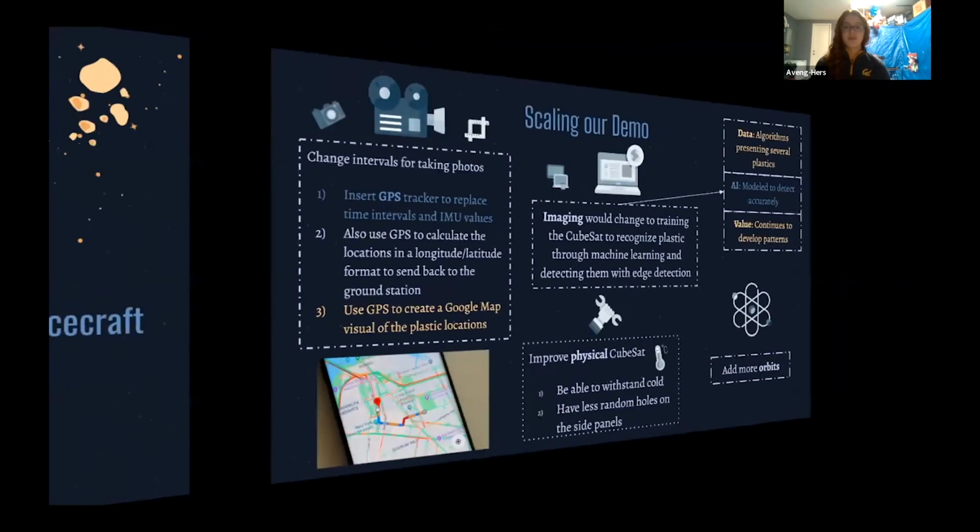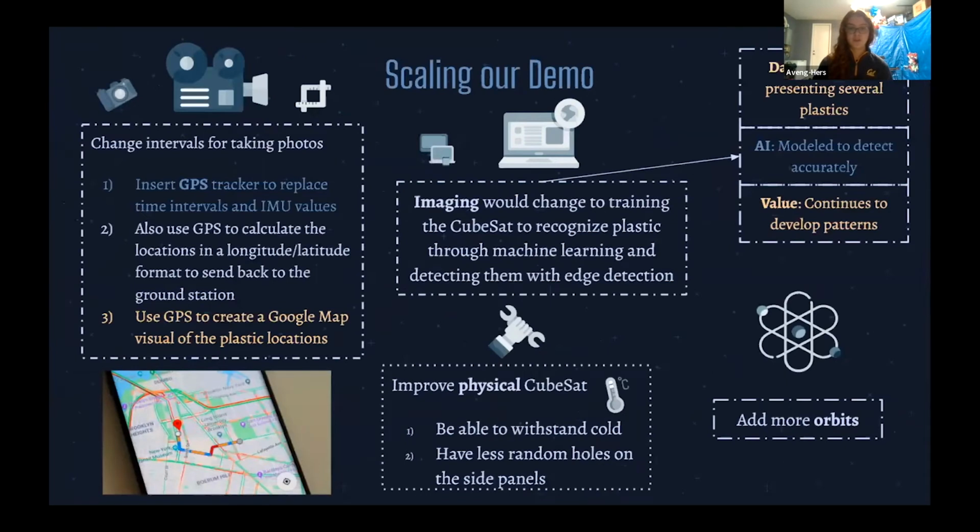One of the main things we'd have to do is change the intervals for taking the photos. We originally used time intervals and IMU values, which were unreliable, but that wouldn't be as applicable in space, so we'd have to insert a GPS module. This would tell the CubeSat when to take pictures, the location of plastics, send data to a visual map, and find the correct place to transfer files to the ground station and transfer automatically.